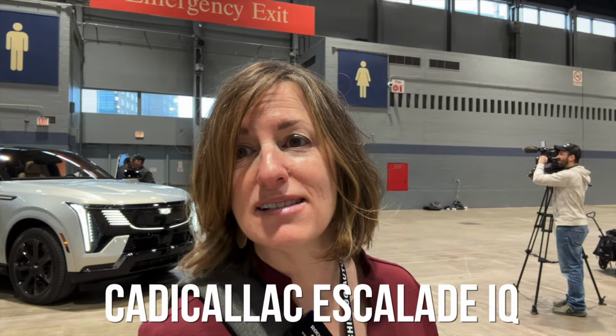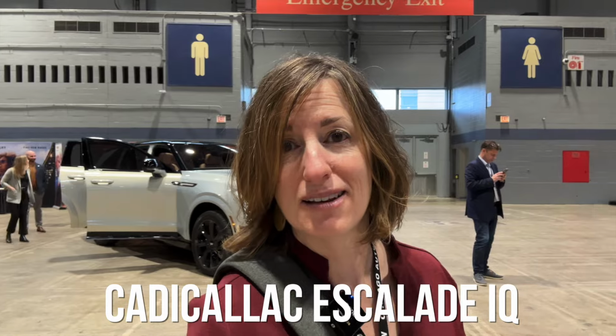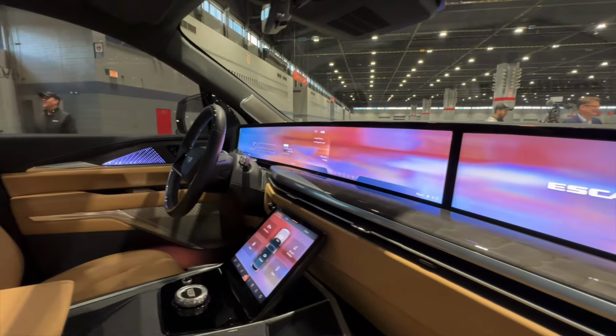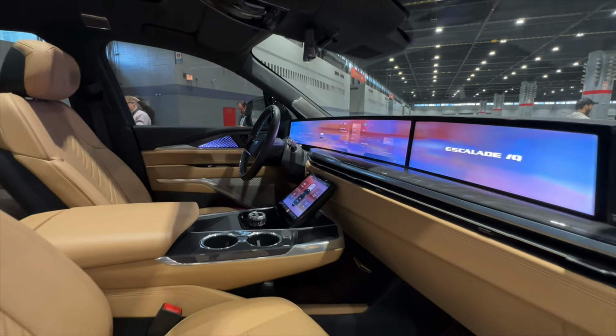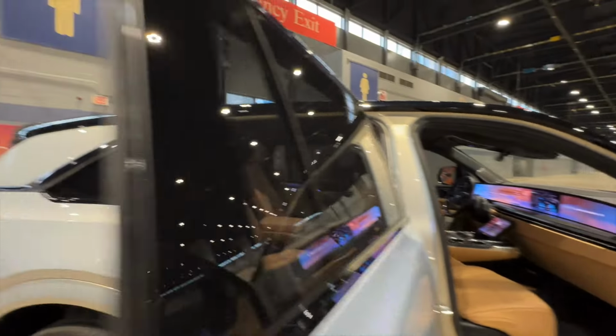When was the last time you were excited about a Cadillac? More importantly, when was the last time I was excited about a Cadillac? Look at that Cadillac Escalade. It's pretty sick, but what do you see inside? I mean, look at this interior. If you're anti-screens, you're not really going to be into this, but if you do like the screens, that's amazing. Wait till you see the back row.